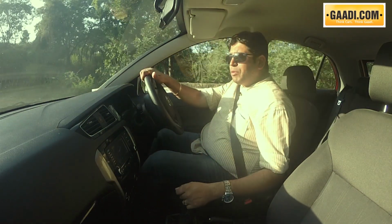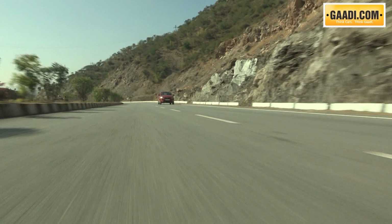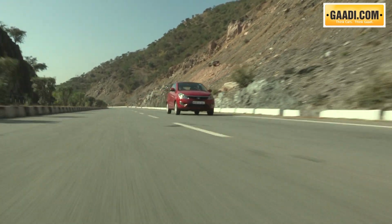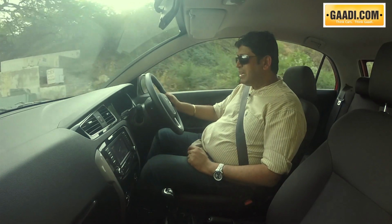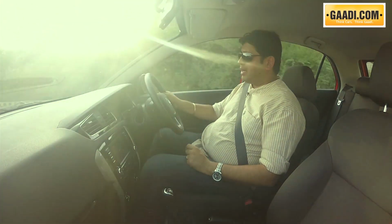We have been driving the 1.2-litre Revotron engine since morning, and I think it does a fine job. It's not an out-and-out performance-oriented engine, but has enough juice in the low end, is fairly economical as per the display, and so overall it's a very enjoyable car. And at the same time, however, there is a problem. Ergonomics are a huge letdown, and I'll tell you why.